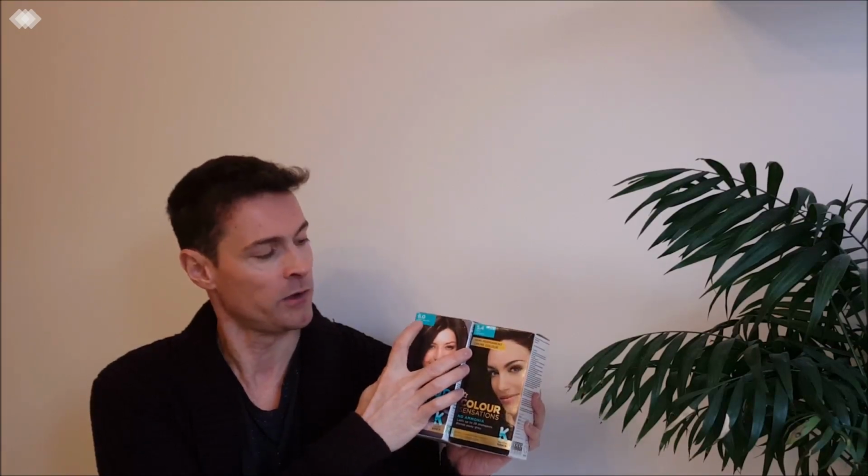What I advise to guys who are buying hair colour is to go for something which is neutral. So 6.0 is light brown. Yeah, it doesn't say 6.1 or 6.2, it's 6.0. That means it's just the brown without any other tones added to it. This will look more natural.